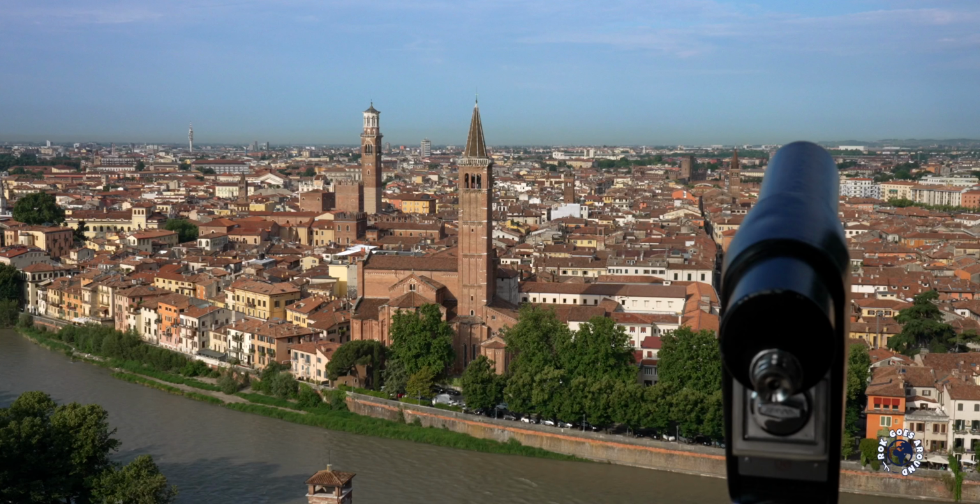This is home of the most famous lovers in the world, Romeo and Juliet, and a place where they have the most preserved Roman buildings in northern Italy. This is Verona, Italy, where history, culture and romance meet on every corner.